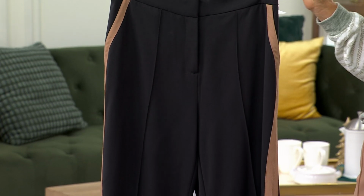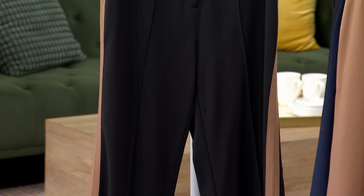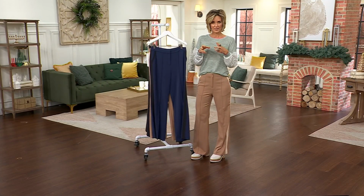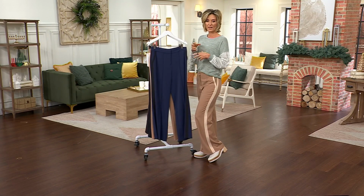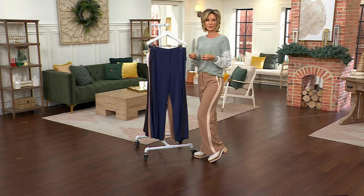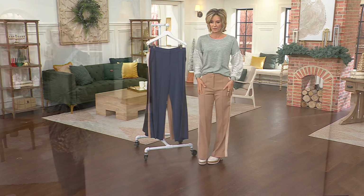It's a trouser. The fabric is amazing. It is viscose, elastane, and poly. So viscose and elastane kind of acts a little bit like spandex, and viscose gives you that kind of silky feel to it. It's also what all the high-end trousers have a lot of in them, and then of course a little bit of poly there as well.